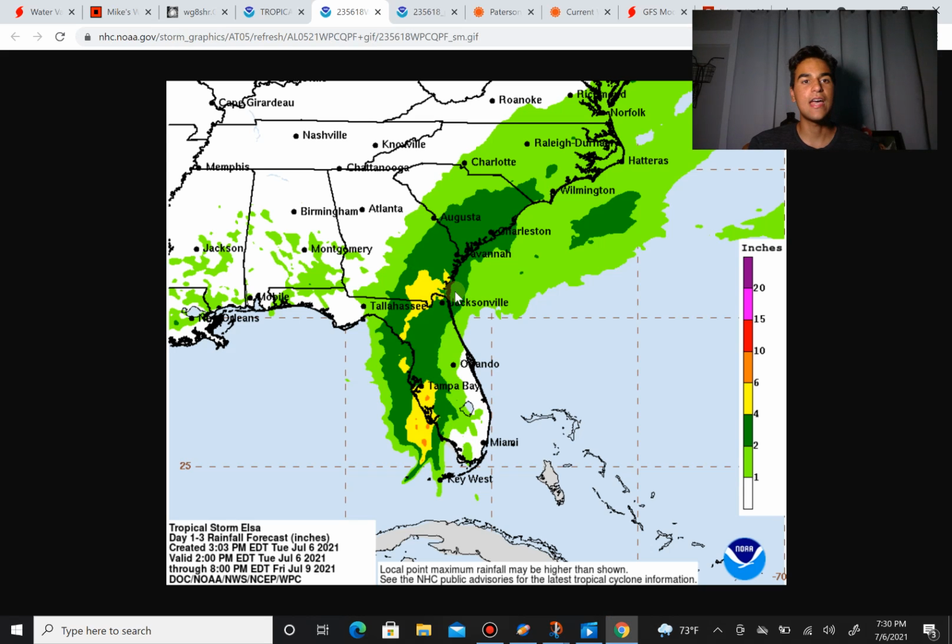And the good news is that the storm is relatively small, so we won't see a very expansive area where it's going to rain heavy, but we still could see up to 6 inches of rain. And do not underestimate this storm just because it's relatively small in size, because it still could bring widespread flooding across Florida and even extending to the Carolinas, where the Carolinas could receive up to 4 inches of rain associated with Tropical Storm Elsa and what may become Hurricane Elsa.